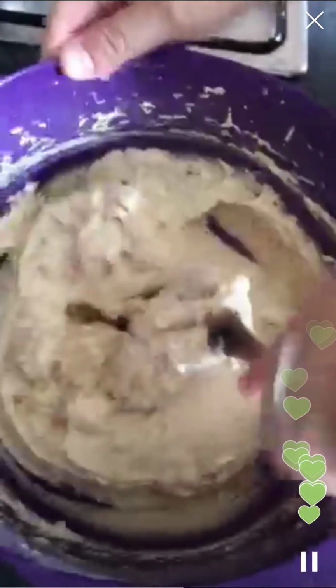And to fold them in until they're kind of evenly mixed. I'm not very good at folding, I normally give up and mix it halfway through, but I'm trying to be good.